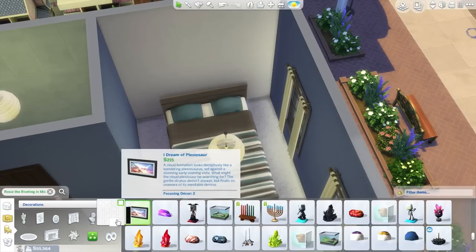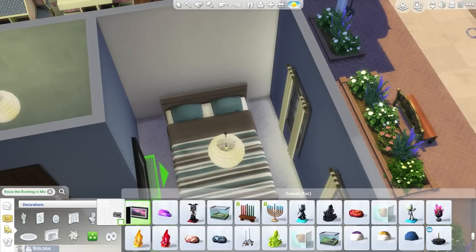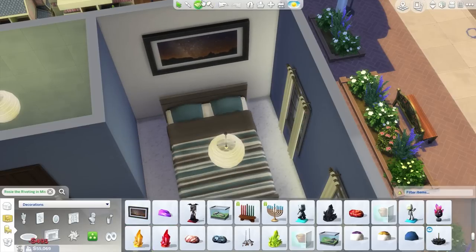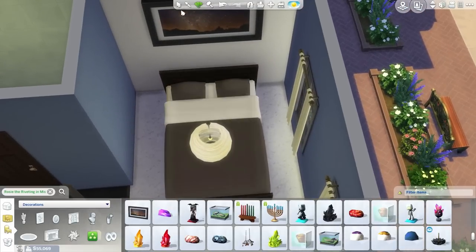I really like these paintings that you unlock. I think these are from the... Ooh, that's nice. I think these are from the ones you get from the telescope. Ooh, I really like this one. You know what, I think I will go with the gray one.